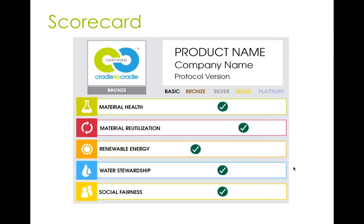So this slide shows an example scorecard that a product would receive. We identify an achievement level for each of the 5 individual categories in the standard, and then the overall certification level, so in this case bronze, is equal to the lowest level achieved in each of the individual categories. So even though in this case a company may have made a lot of progress on developing their infrastructure for their material reutilization strategy, if they're only bronze in energy, they've met the requirements for bronze, so the overall product meets the bronze level.